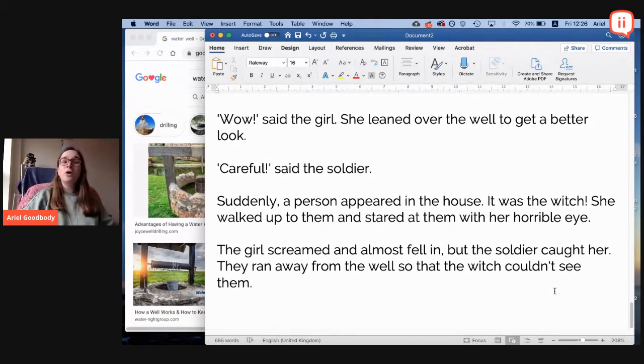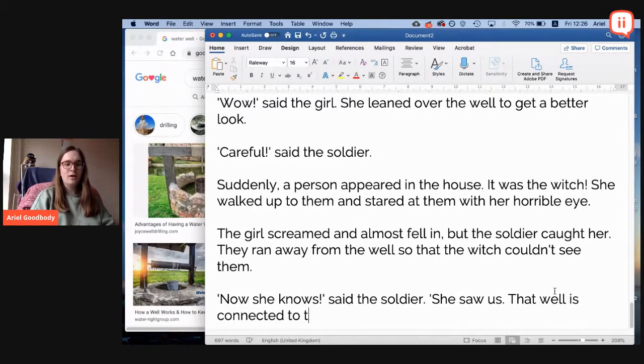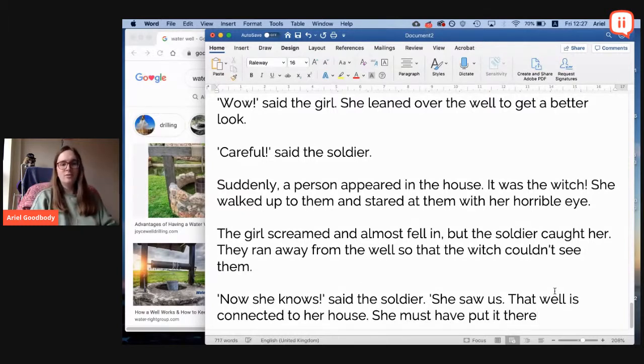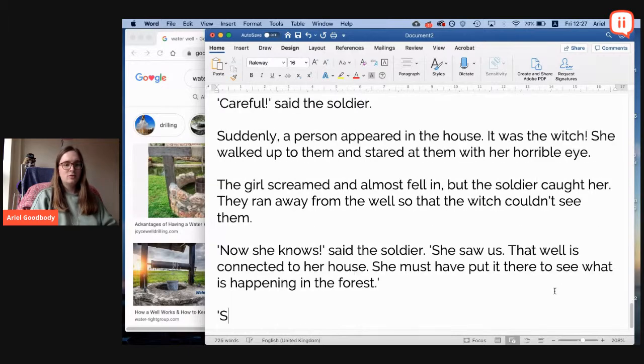So the witch knows they are in the well. Now she knows, said the soldier. She saw us. That well is connected to her house. It's connected. She must have put it there to see what is happening in the forest. So now the witch will come after us, said the girl.